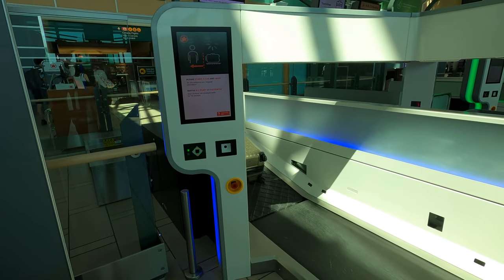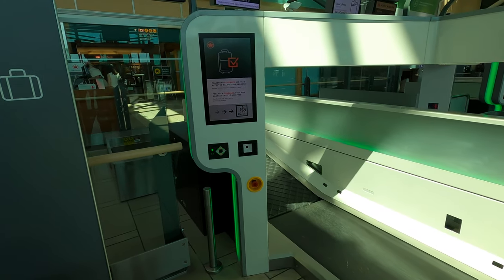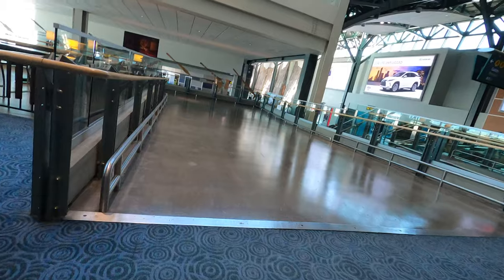After security, there aren't too many good lounge options at this time of day. A lot of Air Canada's flights leave at 1 p.m. now, so it's very busy in the terminal during this time of day. There are two Plaza Premium lounges on the domestic side, one in the B concourse, the WestJet side, and one in the C concourse, the Air Canada side.